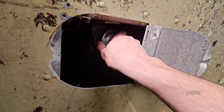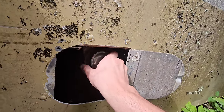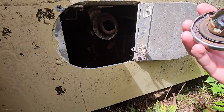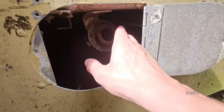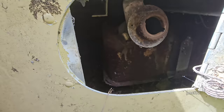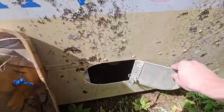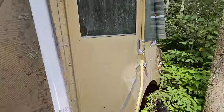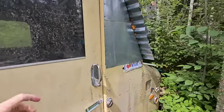Was this thing gasoline or diesel? I have no idea. It's gasoline. I can smell residue of it. So is there fuel inside this truck? I don't know. We'll try to find something where we can take a dip in that. But if there is any fuel in there, we'll see.